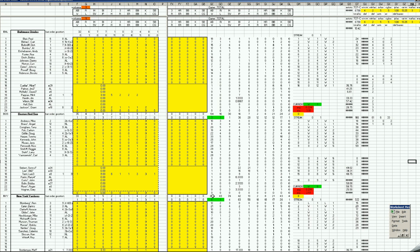With an ERA of 7 runs in 22 innings. 3 saves for Gary Wagner. The Red Sox hitting .291 with a .257 team ERA. How are you going to beat these guys? Rico has 10 RBI in 7 games. .291 batting average for the Sox.